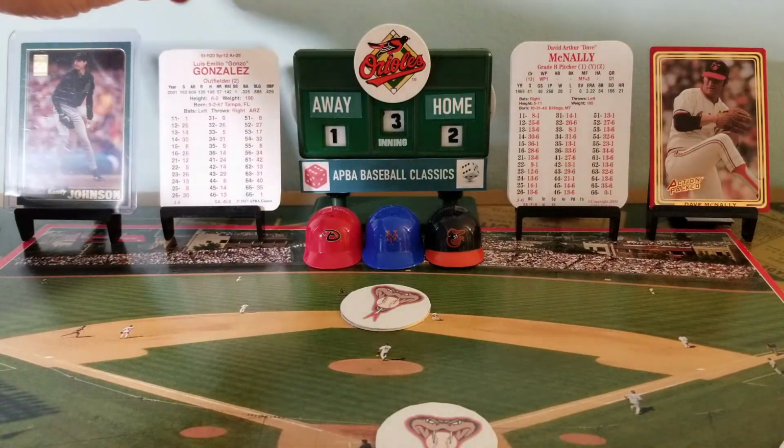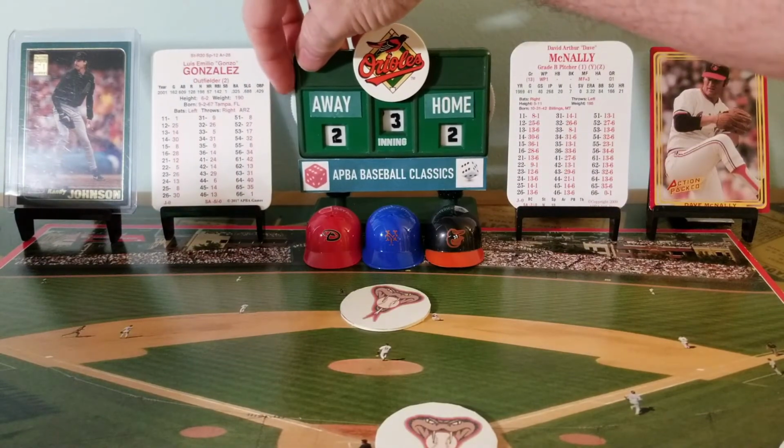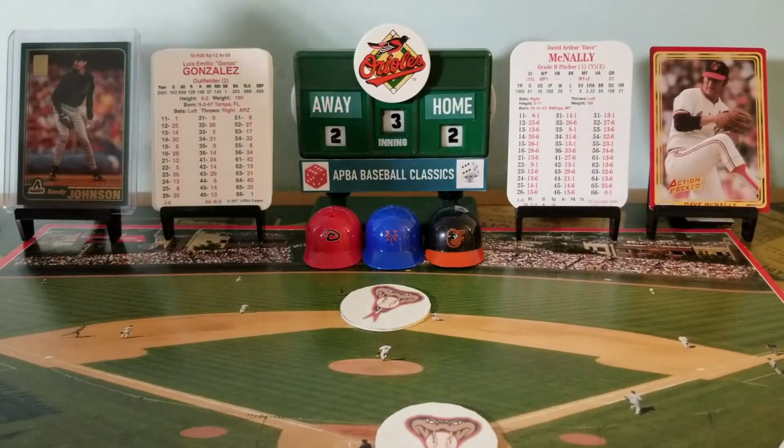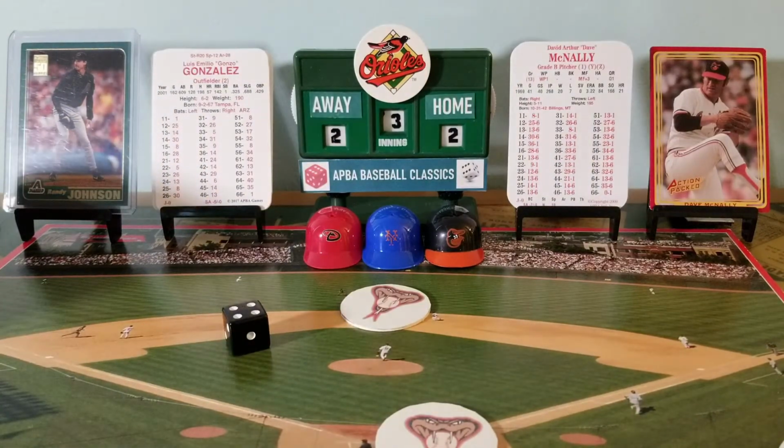Here is Luis Gonzalez. Back to a new ball game. Here's the pitch from McNally. 46 is a strikeout. That ends the inning, but the Diamondbacks score once. We go to the bottom of the third. Arizona 2 and Baltimore 2.